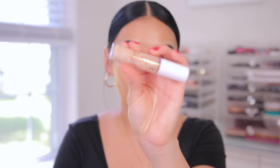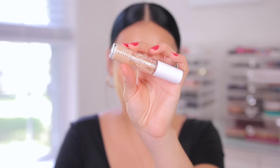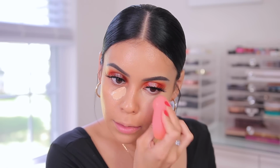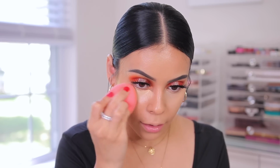So trying to just kind of make everything work. Okay, now for concealer, I'm just gonna use my e.l.f. Hydrating Camo Concealer. This one is in medium peach. You can see clearly I'm obsessed with this. And I'm gonna use that same sponge just to blend that out. And I'm also gonna drag this down just to kind of balance everything out around my mouth, my T-zone, just to brighten everything up a little bit.